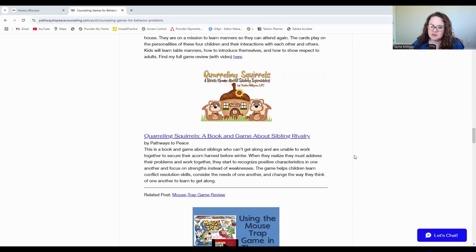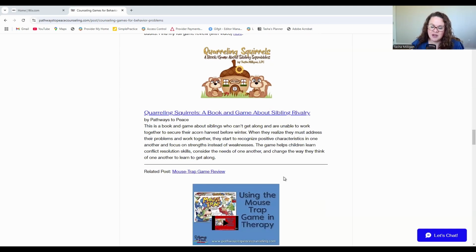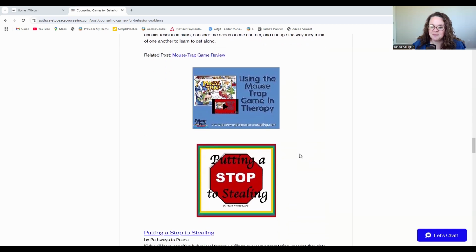Quarreling Squirrels is all about sibling squabbles. It's a story about two little squirrels that are messing with each other and making each other mad. They have to learn how to get along so that they can meet their goal for the year and collect the acorns they need to get them through winter. It's a cute little book and game about sibling rivalry and how to appreciate the good things about your siblings instead of always focusing on those irritations.